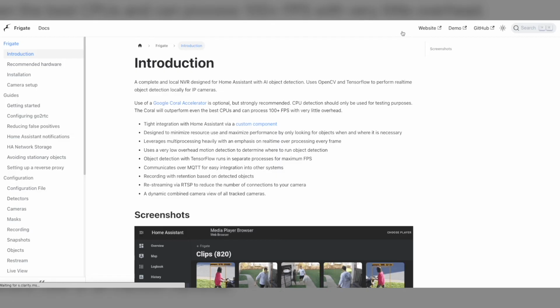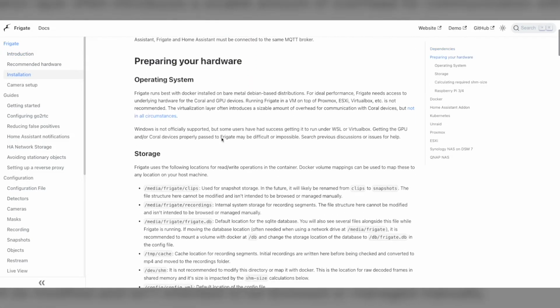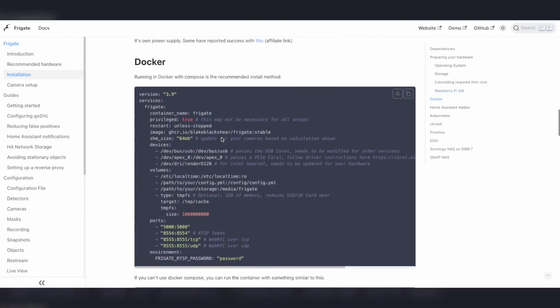Follow the instructions on Frigate's website to install it into your system. I'm gonna admit I had some issues with this. I successfully installed this into Home Assistant as an add-on, but for some reason Home Assistant wouldn't recognize the Coral TPU, so I went with my long-term plan and installed Frigate as a Docker container. So I'm gonna simply tell you the easy stuff and hope that you don't run into the hard stuff. All right, cool, let's go.